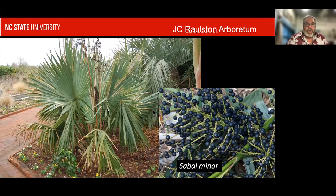It is the northernmost growing sable, and there are historic reports of it even into coastal Virginia, that are hard to verify, but it may have ranged up that far. It makes mostly a subterranean trunk, again, a trunk that's underground. If you've ever tried to dig one, you know exactly what I'm talking about. But they can form a trunk above ground up to 4, 5, 6 feet even on occasion.